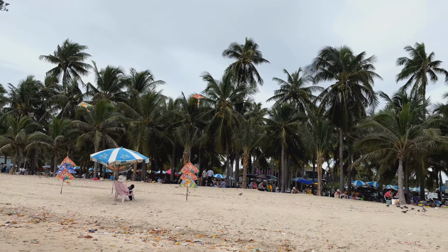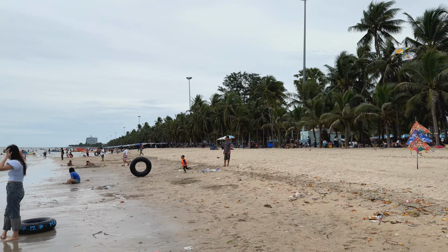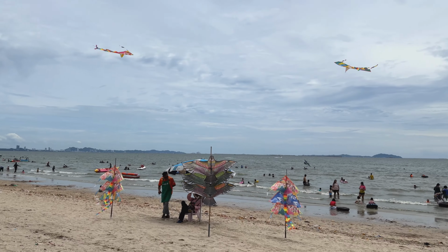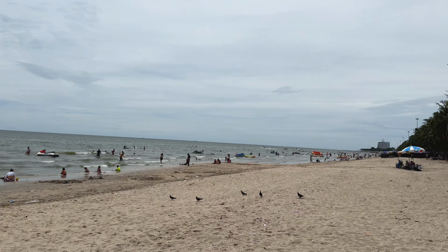Even though it's not super hot today, because it's been kind of cloudy and rainy. But the evening time is the best time here. You got the lady selling the kites here. Perfect for the kids. So one last look here at the beach. Yeah, it's nice enough.